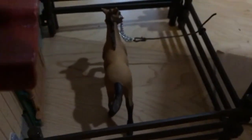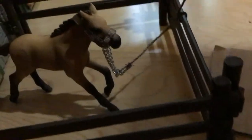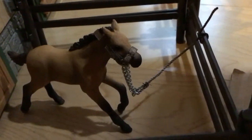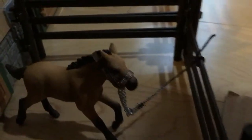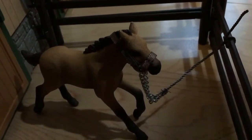Here is Pearl, the filly. And I'm just gonna call her a quarter horse filly because the rest of her family is a quarter horse. Because as you remember, I said that Brownie is her new mom. So even though she is a Mustang, I just made this video.